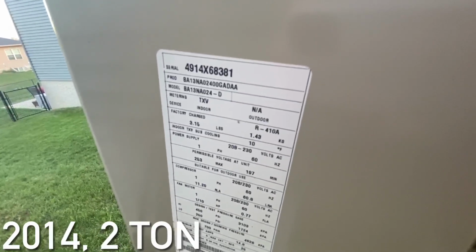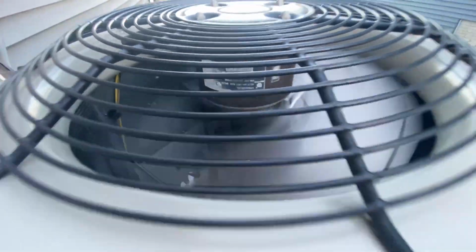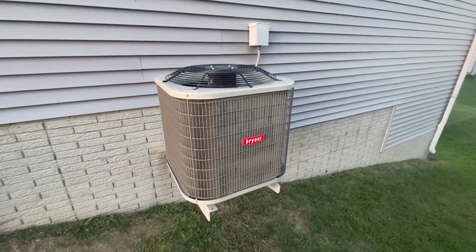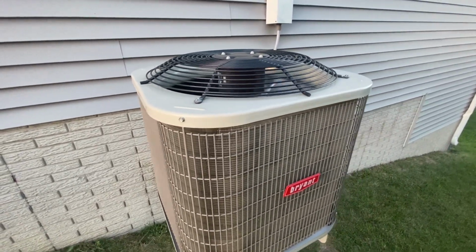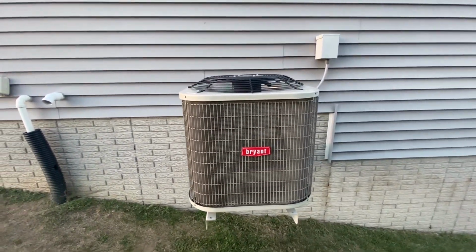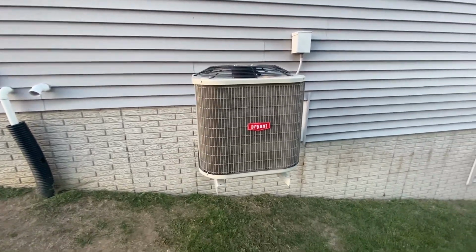And as most of my viewers probably know, this is a 2014 two-ton unit, 13s here. And it is actually in the low 90s right now, which is pretty unusual for the beginning of October. Usually our highs average, I think, in the low 70s, upper 60s at this time of the year. Maybe not upper 60s or low 70s, but definitely not 90 degrees. But yeah, our highs average in the low to mid 70s, I think.